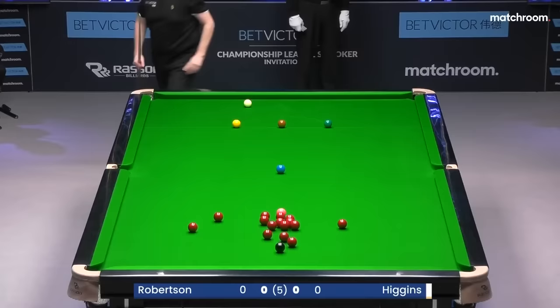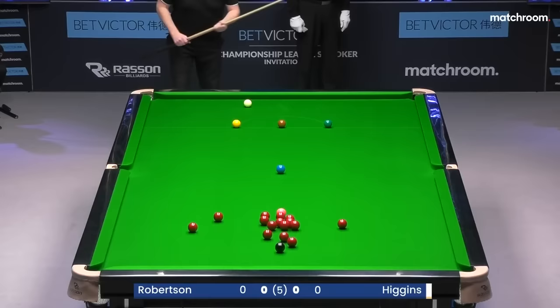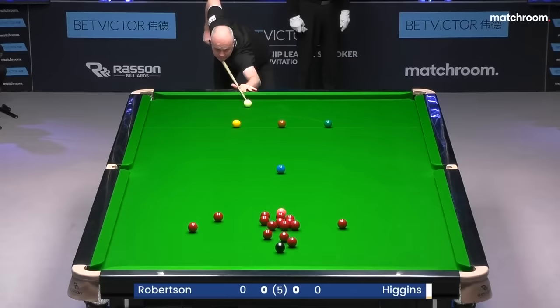The ninth time, Peter, they've played in the Championship League and the third time they've played in the winners' group. On the previous two occasions, Robertson has won 3-1, in 2019 and all the way back in 2010.